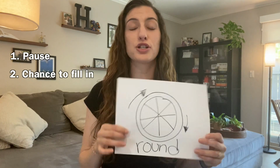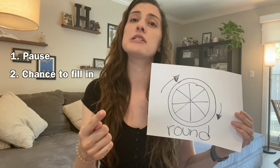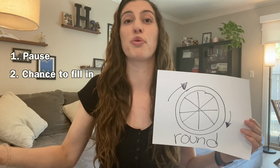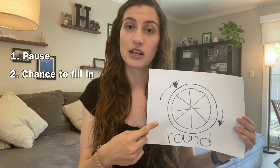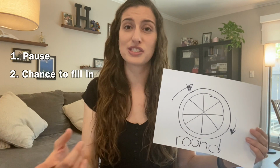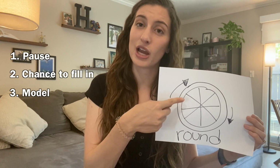So for example, if we are doing Wheels on the Bus and we're still targeting that round, I might go, the wheels on the bus go round and round, round and... then you're going to wait, you're going to pause, and you're going to have to pause longer than what you think you might need to pause, and wait to see if they fill it in. If they don't fill it in, you can continue after a couple of seconds, maybe give them 10 seconds. And if they don't after 10 seconds, then you continue. Round and round, the wheels on the bus go round and round, and try it again.